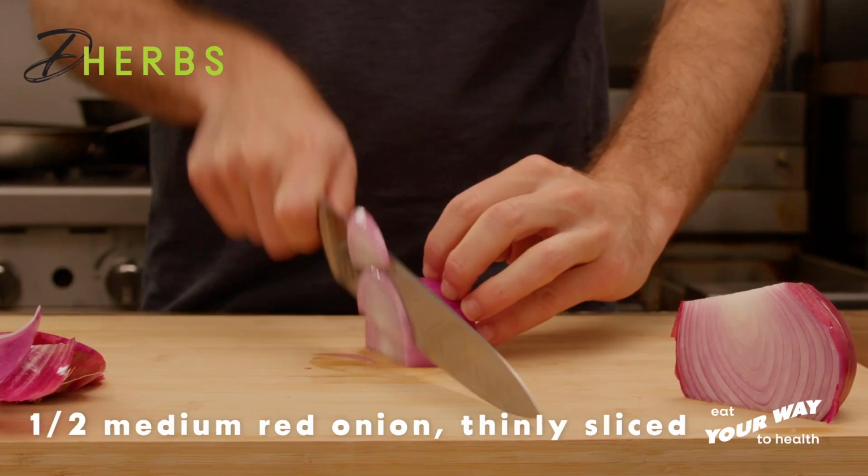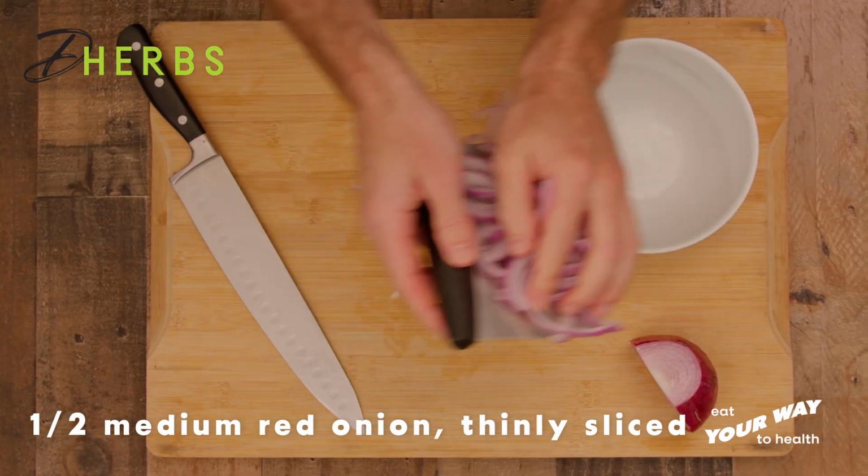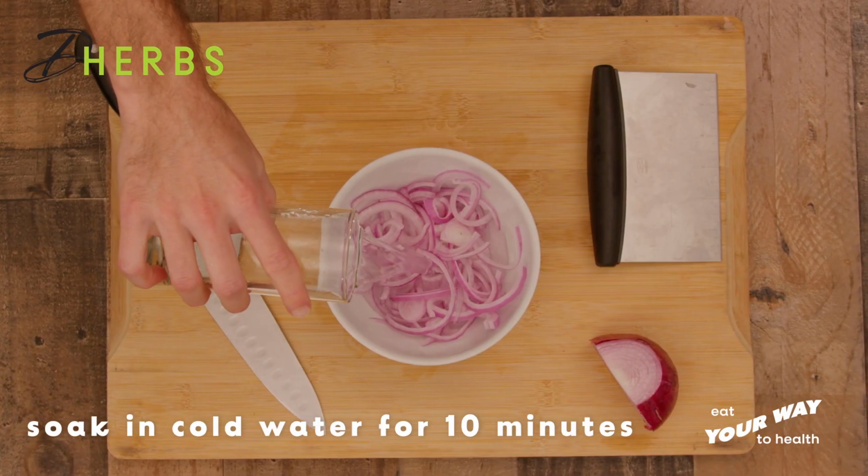Red onions are a great source of fiber, vitamin C, and folate. They can help improve digestive health and boost the immune system.